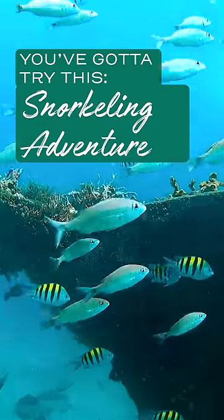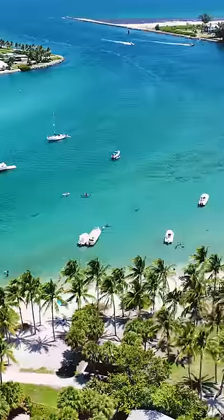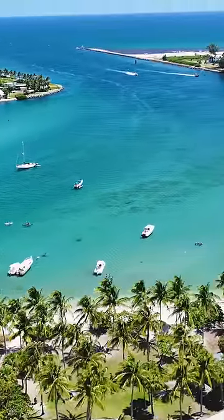You've got to try snorkeling here in West Palm Beach. Snorkeling's so amazing in West Palm Beach because we're so close to the Gulf Stream. We're at the easternmost point of Florida.